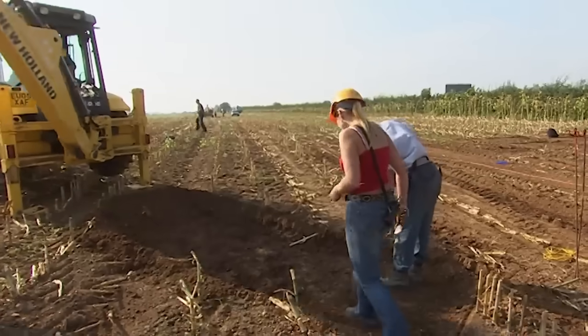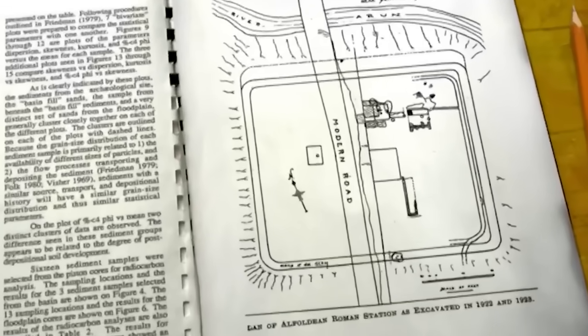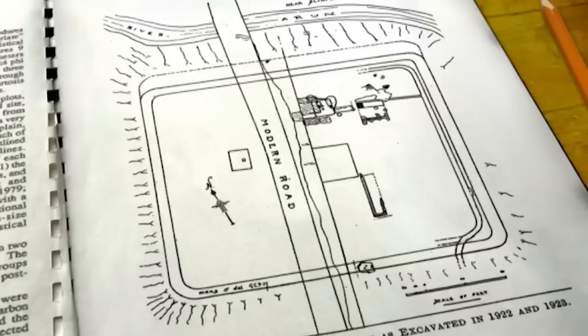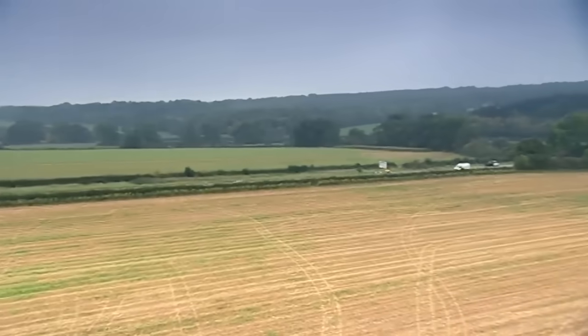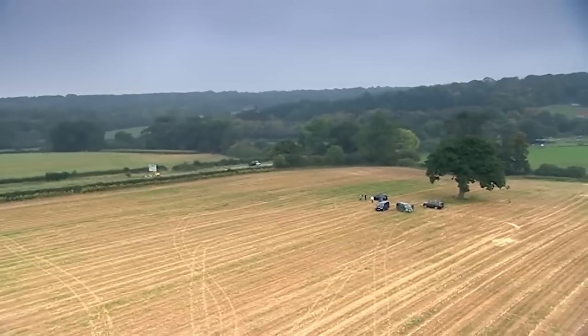But the archaeologists have also identified a second target. Winbolt's records describe the mansio as being surrounded by massive enclosure ditches. And Neil's keen to investigate these as soon as possible, because when it comes to getting dates for a site, ditches are an archaeologist's best friend.